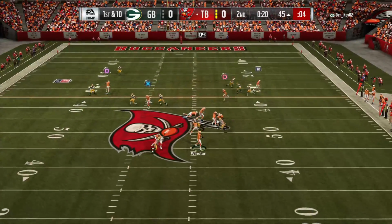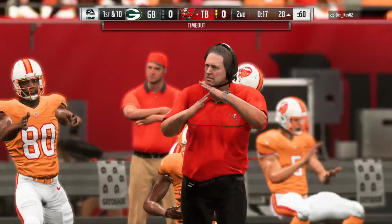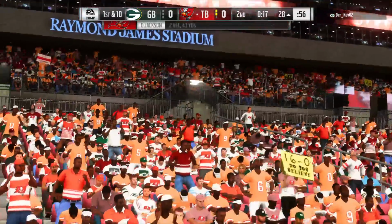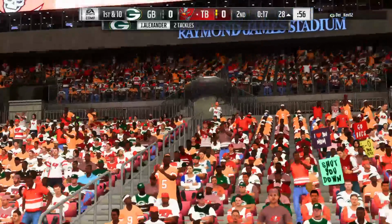On 1st and 10, Winston. Jackson's got it over the middle. And now before this first down play, we're going to get a timeout here, as they'll stop it with 17 seconds to go in this first half of action.